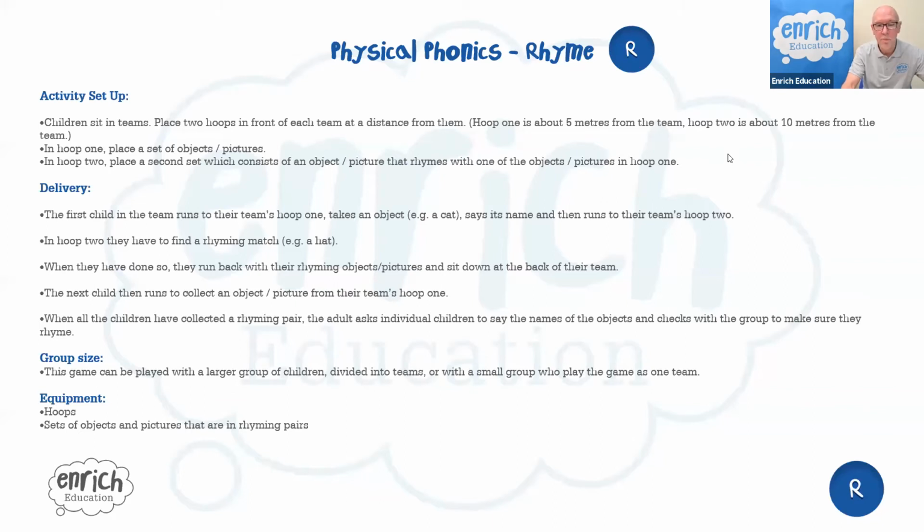So the first game we're going to look at is a rhyme game. And this is a game to help children hear and recognise rhyme. And it's based on the simple idea of children matching rhyming objects or pictures. That's the session plan in the physical phonics pack, but we've done a simple animation to illustrate how the game works.